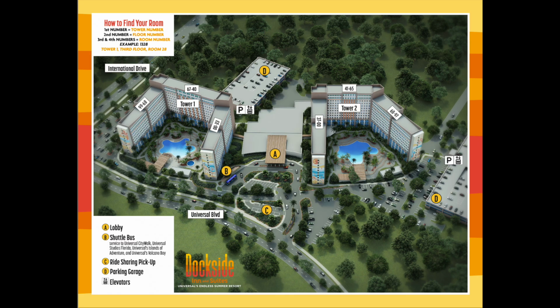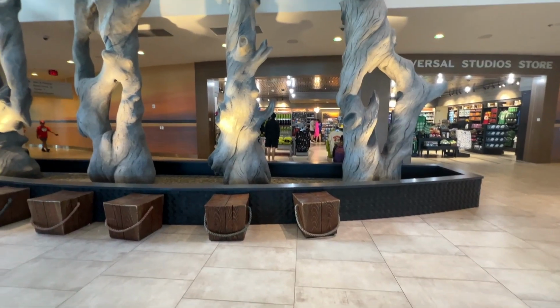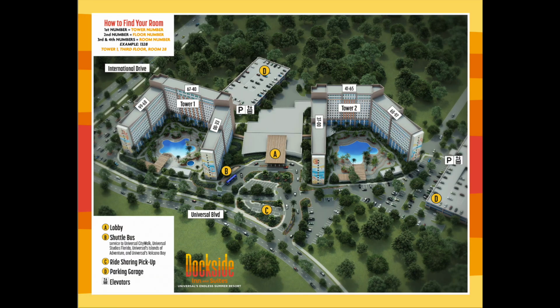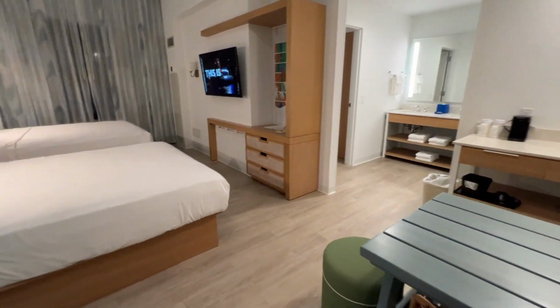Taking a look at what Dockside looks like from the map, you can see that it has 3 sections, 2 tower sections, both of which have large pools. These 2 sections are pretty much identical other than the fact that one has the arcade in it and one has the gym in it. And then you are connected by that central hub, which is where you're going to find the lobby, all of your dining options, and the main entrance, plus where you're going to find the buses is right outside of this main area. All right, let's take a look at this fabulous room.